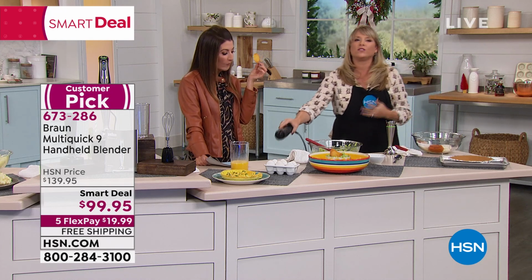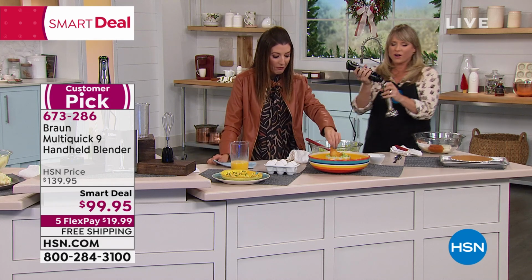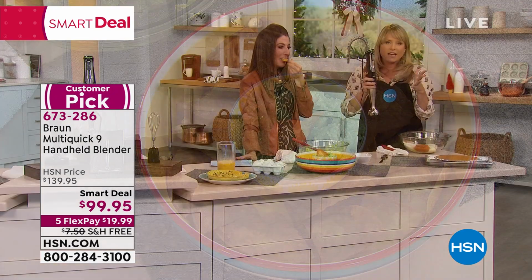So many of us nowadays just grab at the grocery store, right? Grab and go. And we forget to look at the packaging, and then we wonder. We forget that we can make these ourselves and save a lot of money. Delicious, easy. You're getting all the attachments that you need.